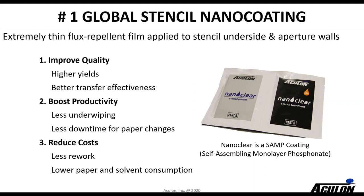What it delivers for you is improved quality. You get higher yields because you get fewer rejects, and better transfer effectiveness. You boost your productivity because you are reducing the number of under stencil wipes. That gives you an increase in throughput because you've got more uptime, and fewer paper changes as well. And it saves you a significant amount of money because there's less rework of those boards and lower paper and solvent consumption.